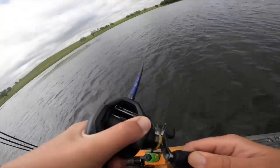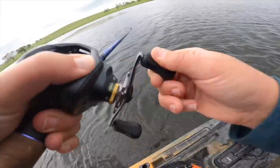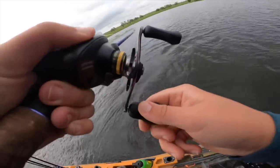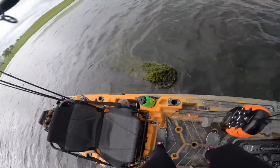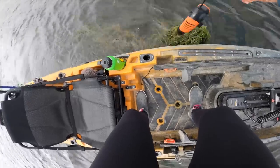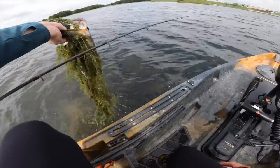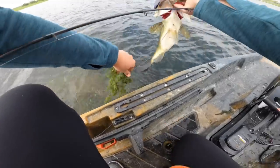There we go. Oh, this might be a good one. I don't know, it's got me in the grass. I'm bringing all sorts of grass with me. I don't know. I can't see it. Biggest, big, but short. What the heck? I don't know, it's got a head of a giant.